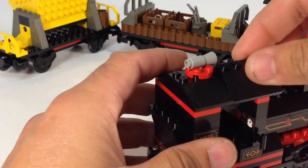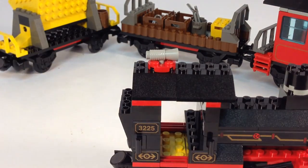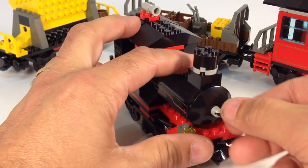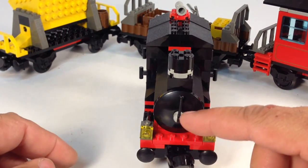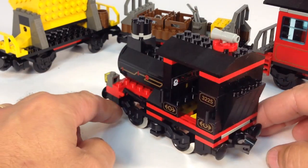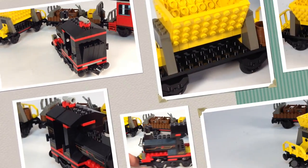This is my first video review for train month, and I've already broke something. Yay. But anyway, it's got the little piece here. They use a lever. Reminds me of Space Set. No, just kidding. But that's the little steam locomotive. Now let's look at the other cars.